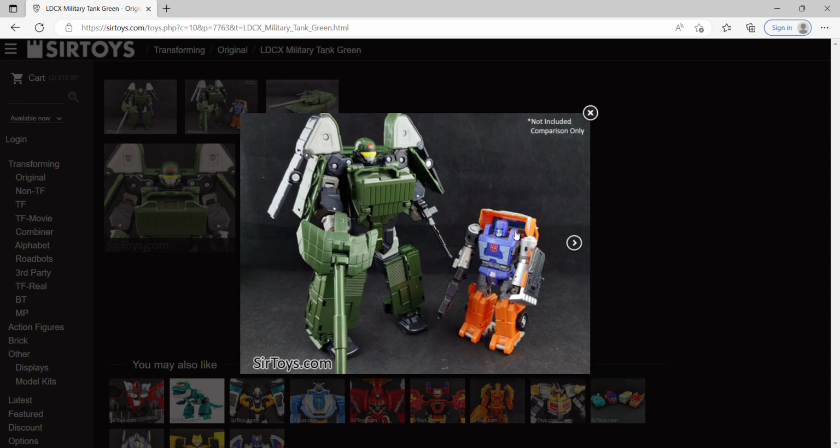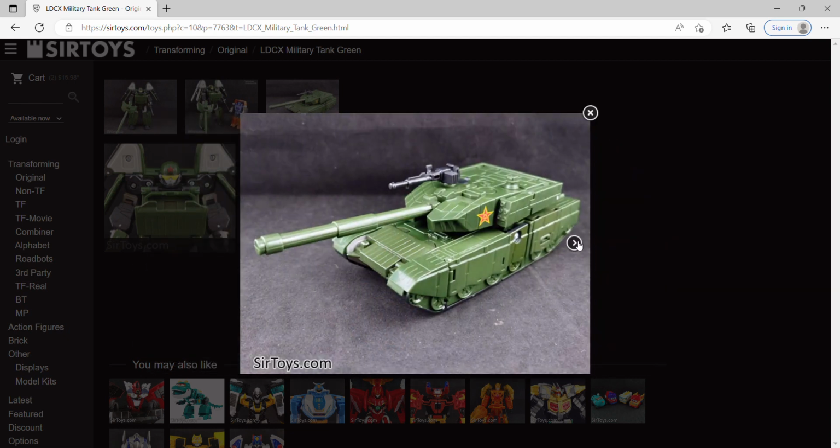So we've got Huffer here. Huffer's more or less a deluxe class figure, so I would say he's probably bigger than a Voyager, but smaller than a leader class. A couple of different weapons there. Obviously, you've got the main cannon there and the machine gun there. So interesting to look at. Looks like he suffers a bit from hollow leg syndrome, though.